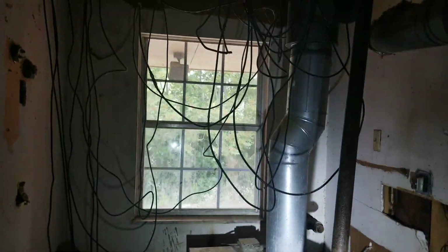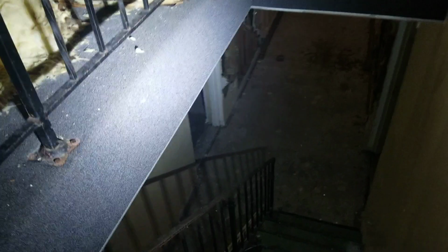Here would have been a furnace room. Obviously, you could imagine this is trash, or anything of value here is gone. Somebody's energy drink there, right in the insulation as you're going down the stairs.